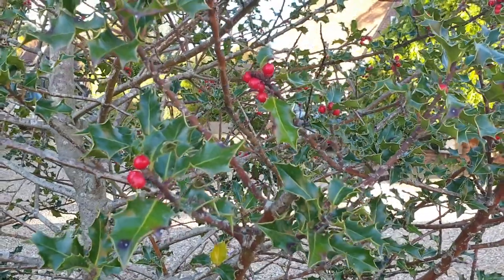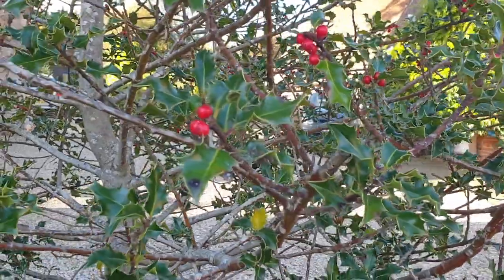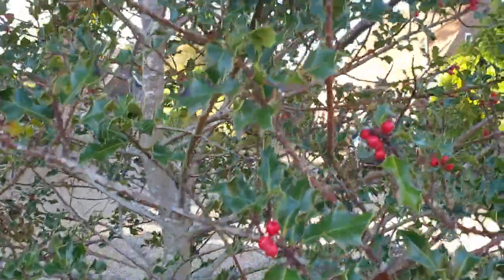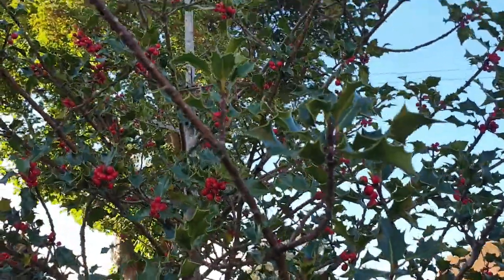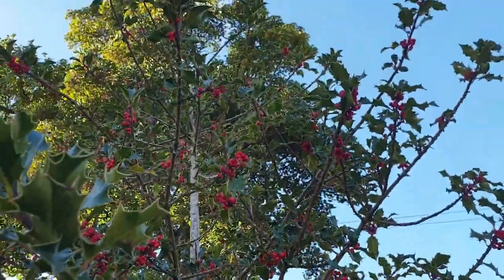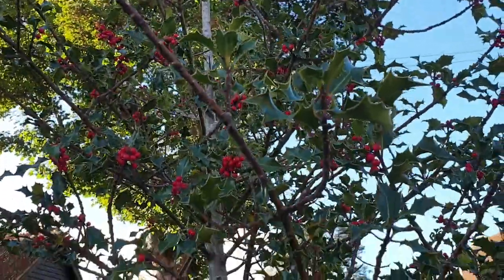And one thing I always look out for as we approach winter are holly bushes with red berries, and we learnt last year that there is a reason why some holly bushes don't have the red berries. It's because they are the male holly bush. It's only the females, apparently, that have the berries.